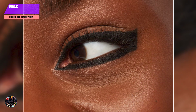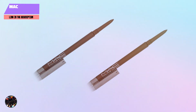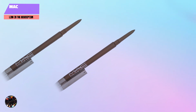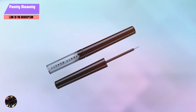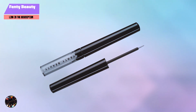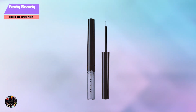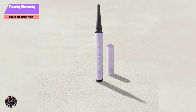Durability: the long-wearing formula provides up to 12 hours of smudge-proof wear. It withstands heat and humidity, ensuring your look remains flawless throughout the day or night. Taking our 4th spot is Fenty Beauty. The Fenty Beauty Fly Liner is a revolutionary product designed for those who crave bold pigmentation and precision. With its sleek packaging and unique formula, this eyeliner has quickly become a favorite in the beauty industry.